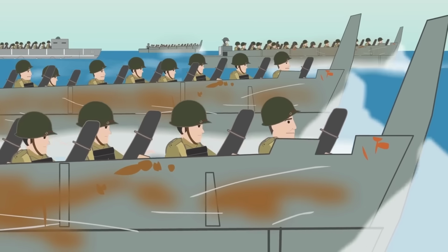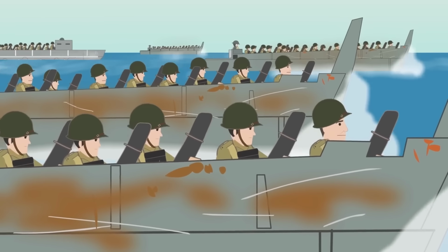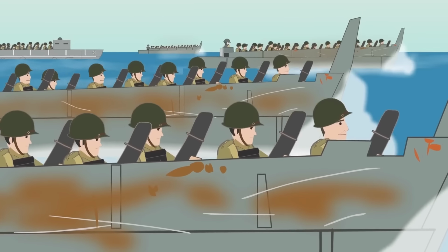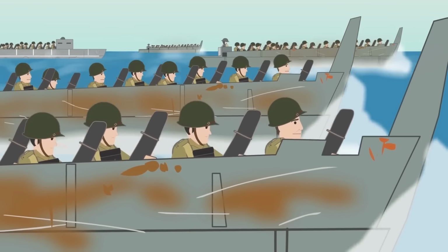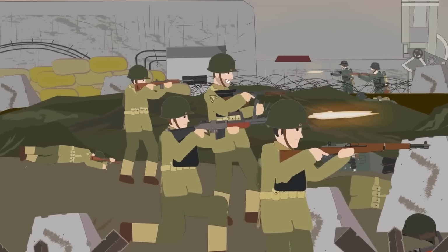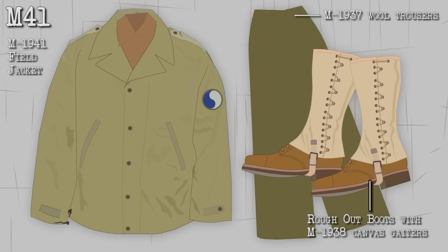Due to supply problems with the new uniform, however, most units fighting in France didn't get theirs until the autumn of 1944, well after the Normandy landings. This, and the fact that the military wanted to use up all of the existing uniform supplies first, meant that most U.S. infantry divisions assaulted the beaches designated Utah and Omaha in Normandy wearing the old M41 combat jackets and rough-out boots with canvas gaiters.